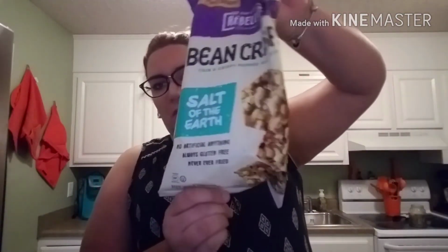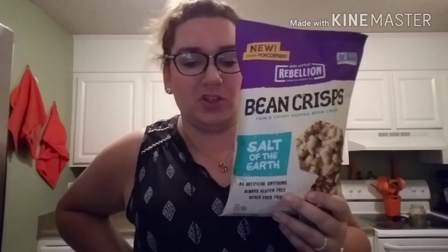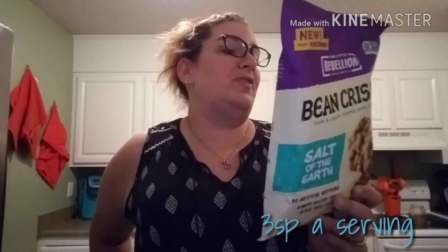Popcorners. Bean crisps. $3.29. Salt of the Earth bean crisps are made with real beans and corn. Add sunflower oil and a pinch of sea salt, and you've got a delicious snack that you can feel good about. No gluten, saturated, or trans fats, but packs 4 grams of protein. These are $3.29. In an ounce, 100 calories, 0 saturated, 3 fibers, 0 sugars, and 4 protein.